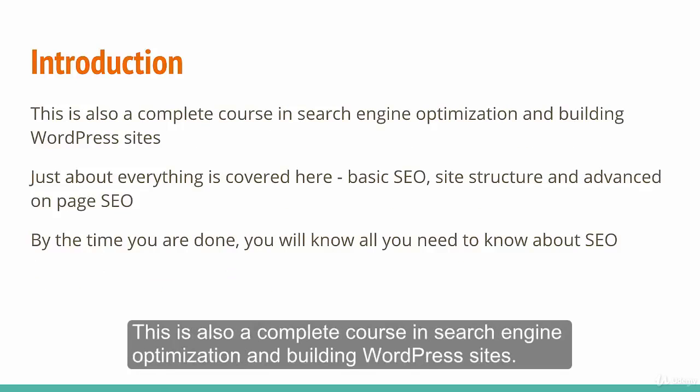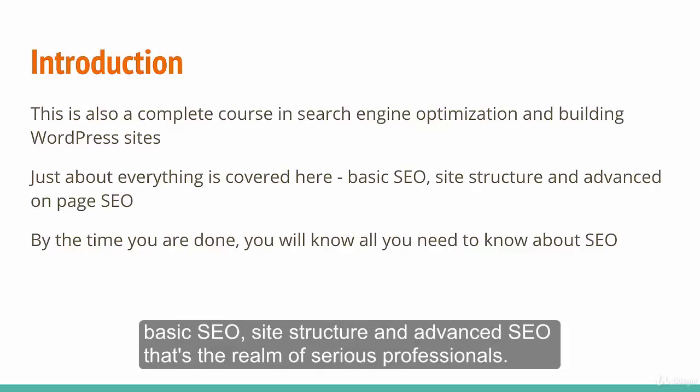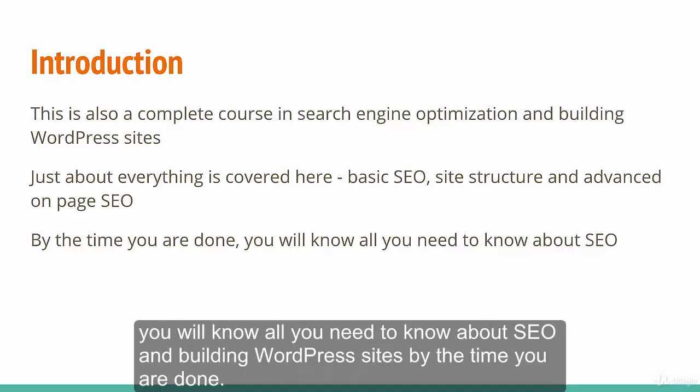This is also a complete course in search engine optimization and building WordPress sites. Just about everything is covered here: basic SEO, site structure, and advanced SEO. That's the realm of serious professionals. So, even if you are just getting started with SEO, you will know all you need to know about SEO and building WordPress sites by the time you're done.